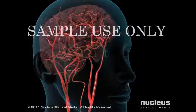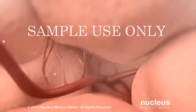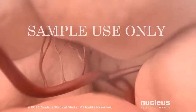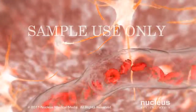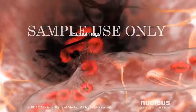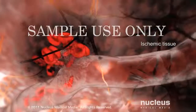In contrast, during a hemorrhagic stroke, abnormal bleeding disrupts normal blood flow. For example, in an intracerebral hemorrhagic stroke, a blood vessel bursts, spilling blood directly onto your brain, while robbing the intended tissue of nourishment. Both the hemorrhage and ischemia destroy brain tissue.